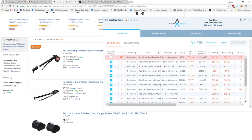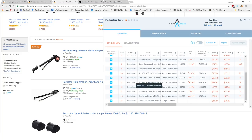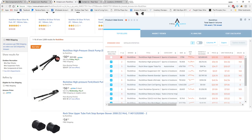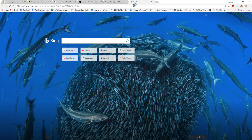The next one is another pump. I guess some of this stuff has some decent sales in it. I was expecting something different when I saw some of these. Not very many reviews on any of these. There's just that one that really is well reviewed, which is why I was kind of expecting slower sales. What we're going to do is we're going to go RockShox.